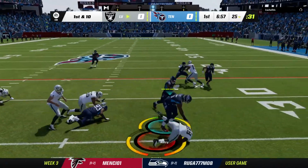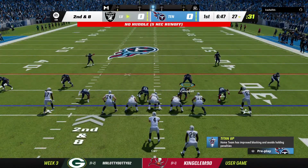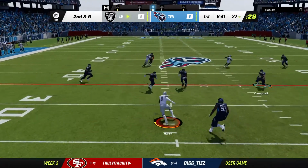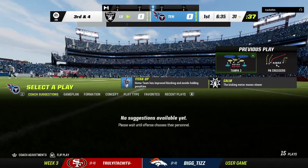First carry for the former Pro Bowler, Josh Jacobs. And he can only manage to get a couple. 2nd and 8 coming up. From the 27, Carr. Catch is made by Harry. They'll give him 4 yards there. And it'll be 3rd down.